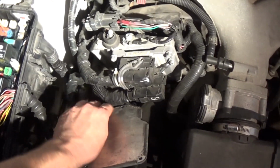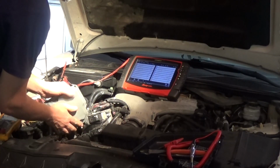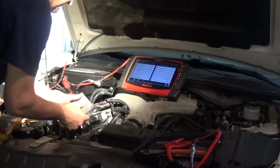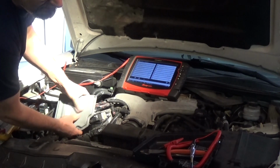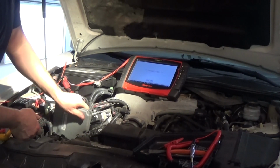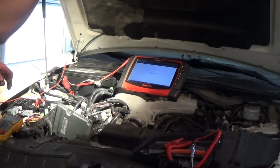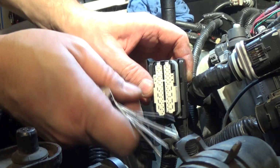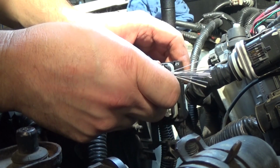It's not the connector, it's just internally. When I squeeze it here, no, I won't do it, but I think, yeah, we need another module. There you go. The last thing I want to do now is check my female connectors, and I'm just using these pins, and these two are actually empty.